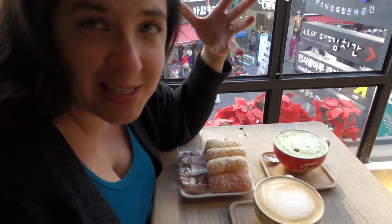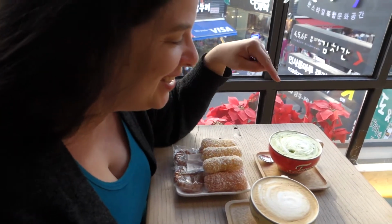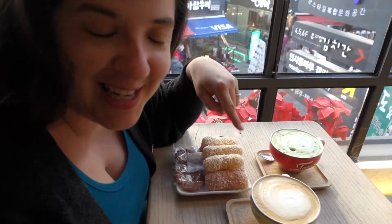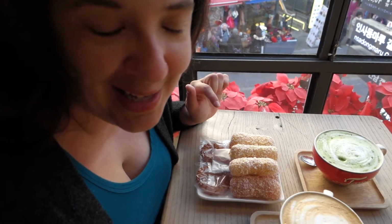So they have this special 2 drinks and sweets, which I think is supposed to be shared between 2 people, but I wanted an extra jolt, so I got 2 drinks just for me. Matcha latte, cafe latte, and I think I'm gonna have to bring some of these sweets home because I can't finish them all myself.